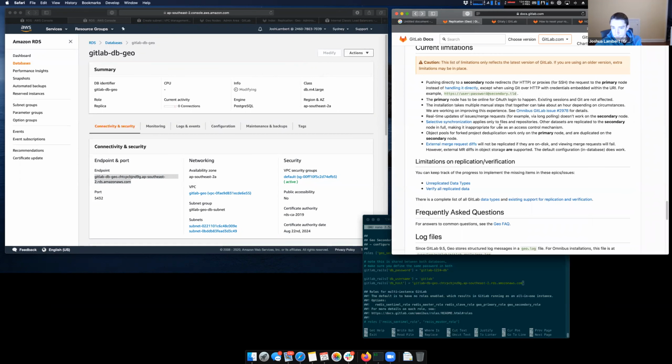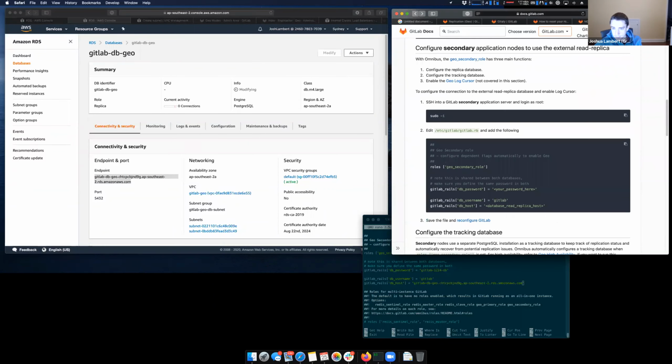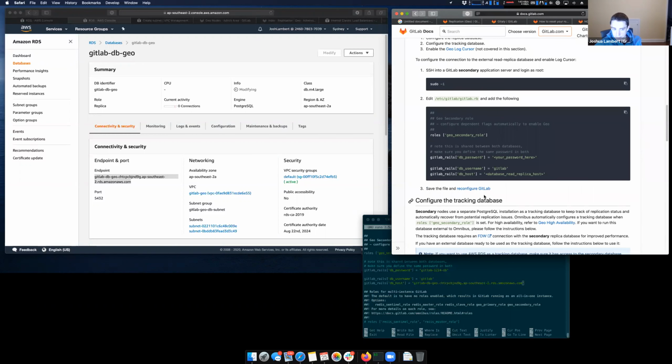I'm trying to read to see if there's any kind of security group for connectivity that was set, but it seems like Amazon handles that on their side, which is nice. Okay, so in theory, that's all we have to do.